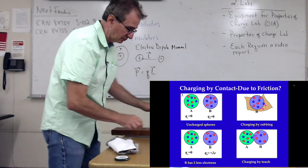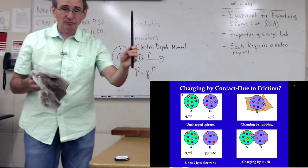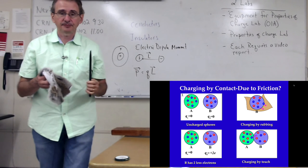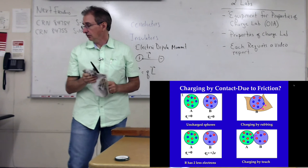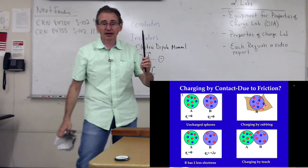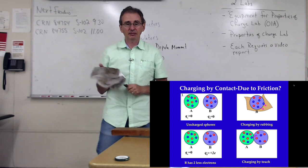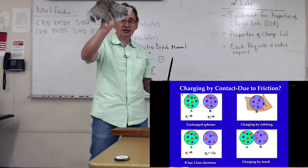So when I charged this PVC rod, I charged it by contact. This material likes to pick up electrons. The fur likes to give them off. So you have this in your kit, okay? You have a white PVC rod that you get from Home Depot in your lab kit. You don't have this. In fact, I should have taken mine out of the bag. Mine's black. I just like using this one, okay? So this likes picking up electrons. This likes giving them off.